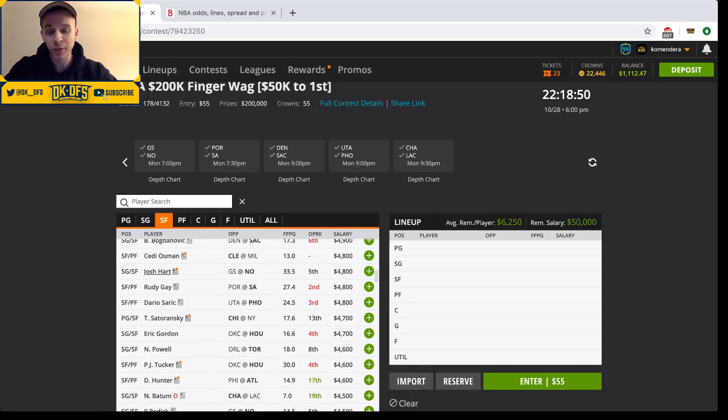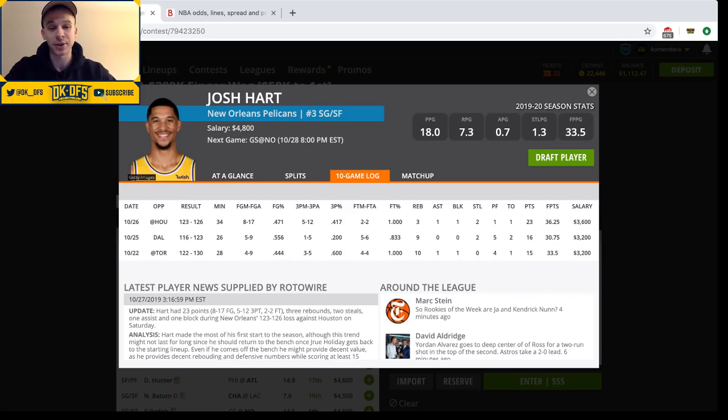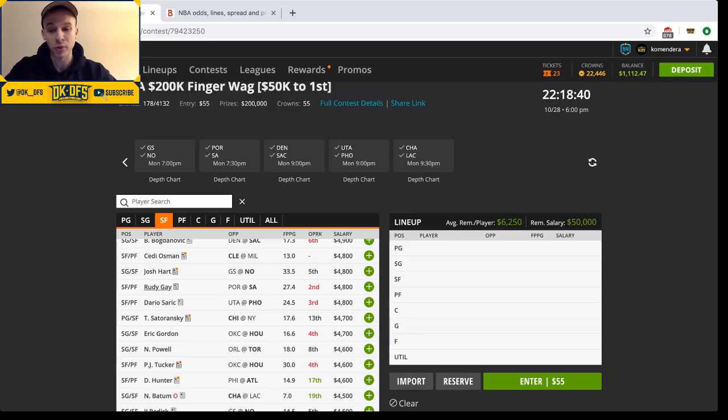Josh Hart would be a guy I would really like if Jrue Holiday misses. If Jrue Holiday plays, I don't think I would go there, but if Holiday misses, then yes, Josh Hart should be asked to play some good minutes in a great matchup.